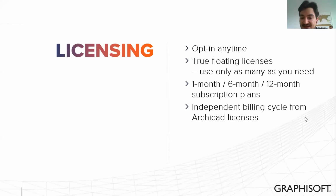When it comes to these subscriptions, we have the plans for 1 month, 6 month, or like a yearly subscription plan, and actually these vary in their prices, and they are totally different from the ArchiCAD licenses, so you can manage these completely separate.